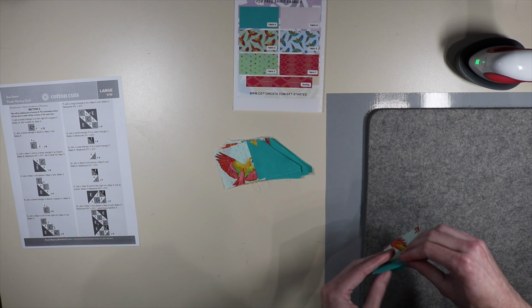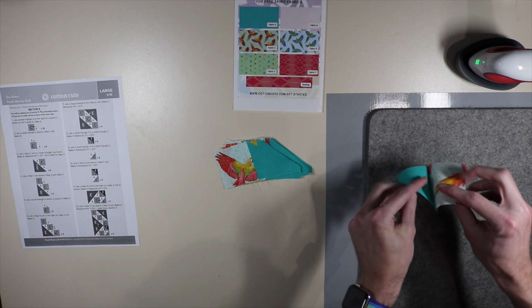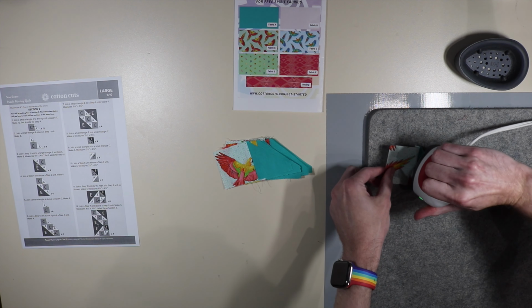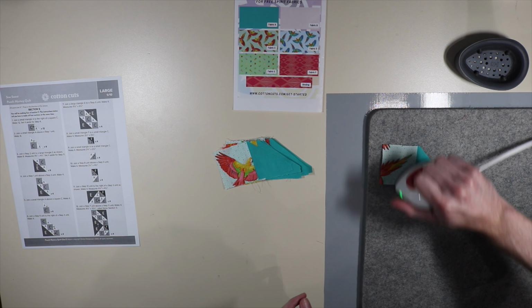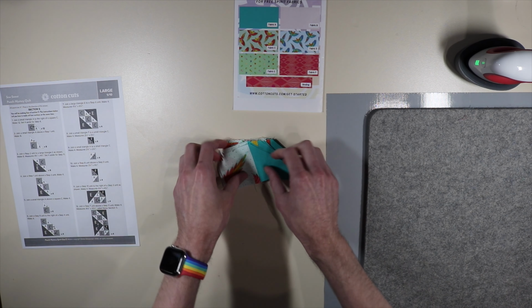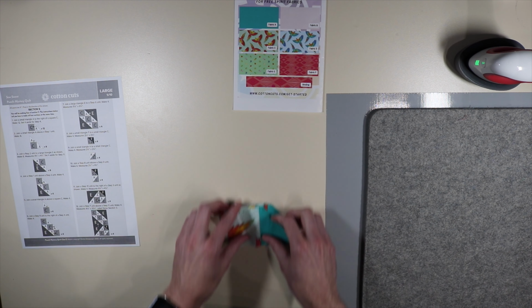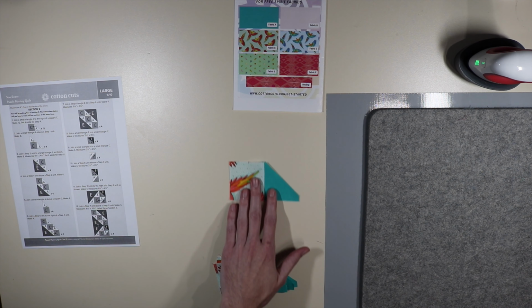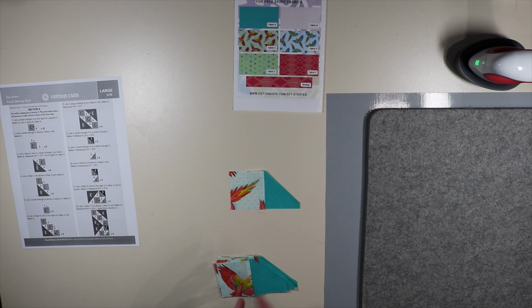Alright, I have my stack of 12, well actually 11 because I'm about to do the 12. Remember that we are pressing towards our square, so I'm just going to press it out just like that. So now we have 12 units that look like this. There we go. Okay, so that's what it looks like right now, and we're done with step 1. Let's go ahead and move on to step 2.